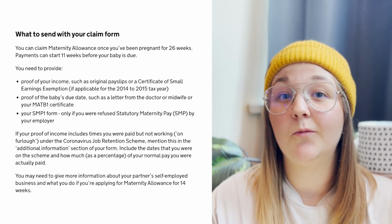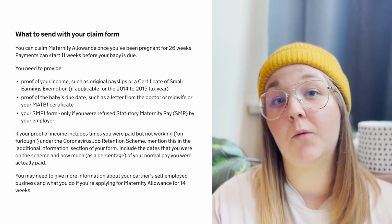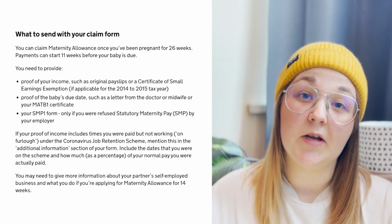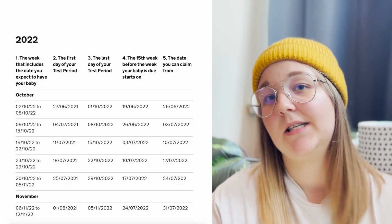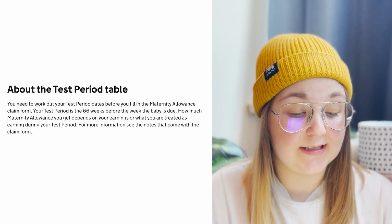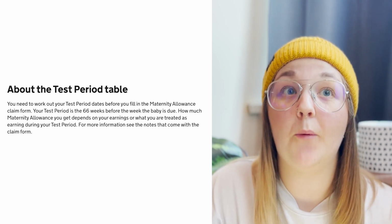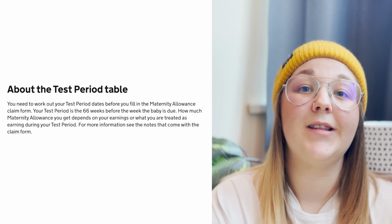What you need to apply for maternity allowance: you're going to need your MAT B1 form from your midwife or your doctor. You're going to need your SMP form from your employer. You also need proof of income, any pay slips that you may need. But you do also need to work out some dates. These are called test periods, and there is a table supplied to you on the website. A test period is 66 weeks before your baby is due. And how much maternity allowance you qualify for during that test period.